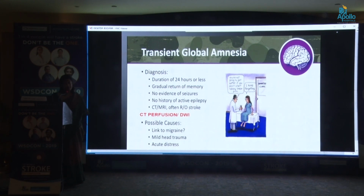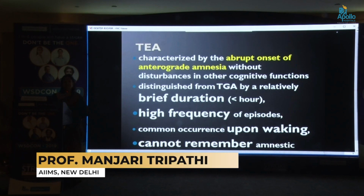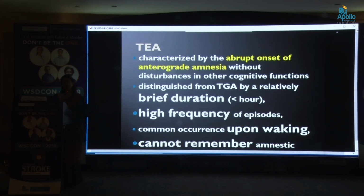Generally, transient global amnesia lasts for less than a day. In contrast, there is another mimic which could mimic transient global amnesia and a vascular state. Herewith is the transient epileptic amnesia, a term coined by Dr. Kapoor from the United Kingdom. And transient epileptic amnesia, unlike transient global amnesia, I've seen at least 1 or 2 cases every year. So this is much more common than TGA.